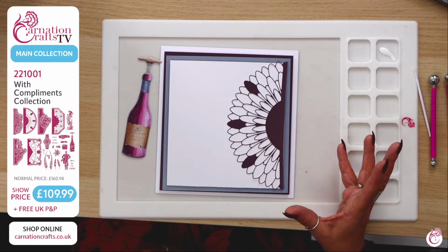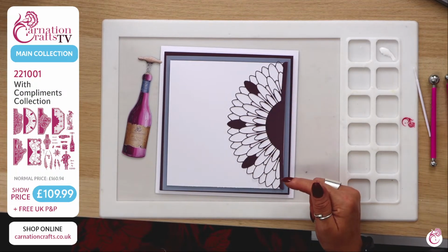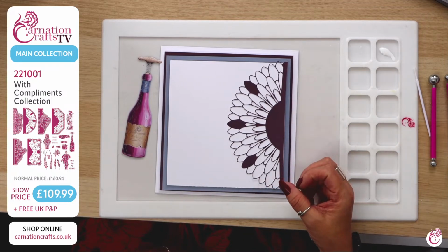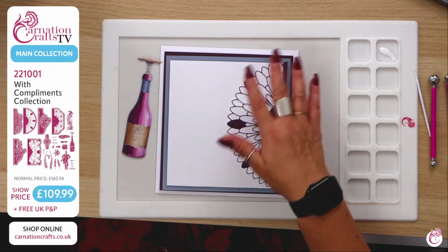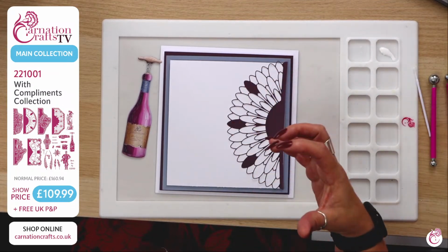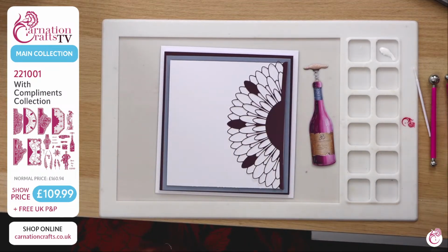Now, just think about this die as well, specifically this one, because it looks like a sunflower to me. It's got that element of a sunflower. If you're using this at home and you've got some different types of cardstock that you want to try and just do it in a plain colour, start cutting these in your yellows and your oranges, that fire burning colour that you can use as well. It's got those elements to it.